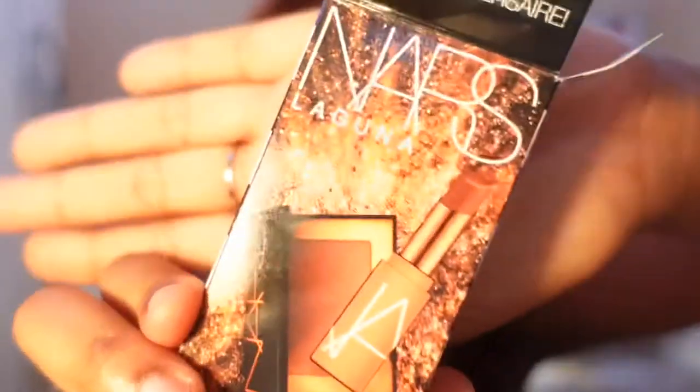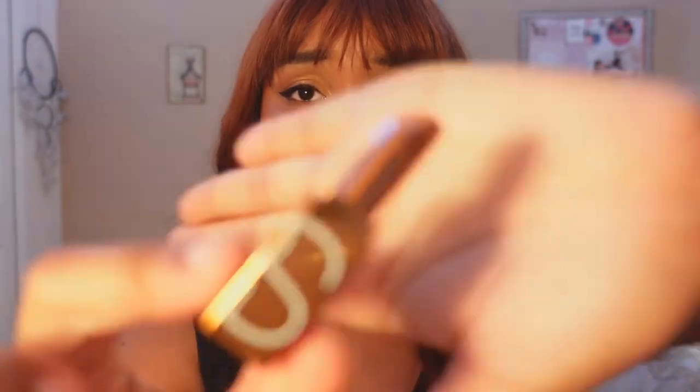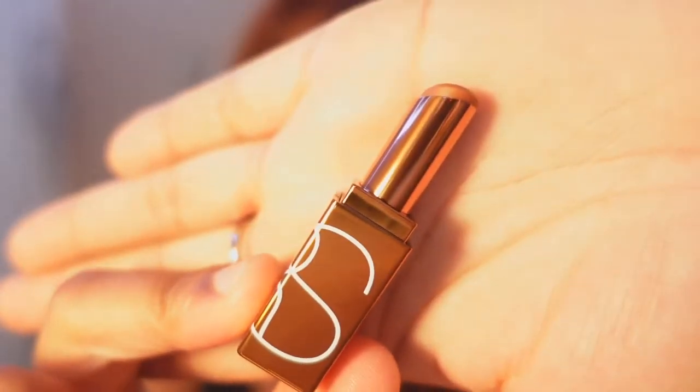I also got a free gift for my birthday, and it is this NARS. It's the brand NARS, and it comes with a bronzer that I'm gonna show you guys really quickly. Here's how the bronzer looks. And then I suppose this is the lipstick, if I'm not mistaken. This is how it looks.